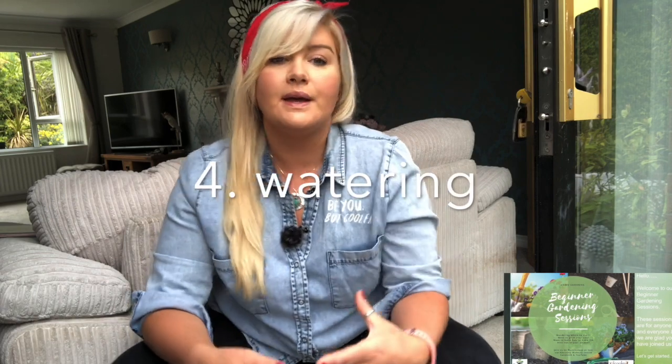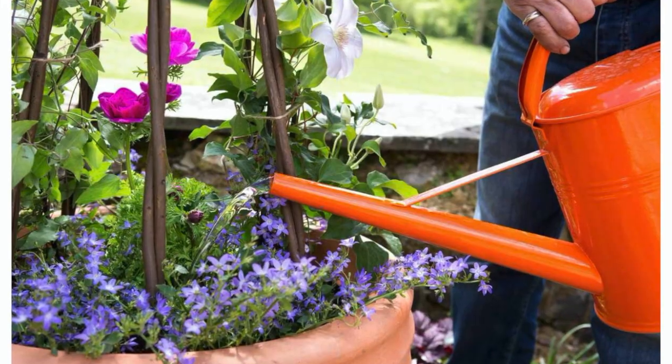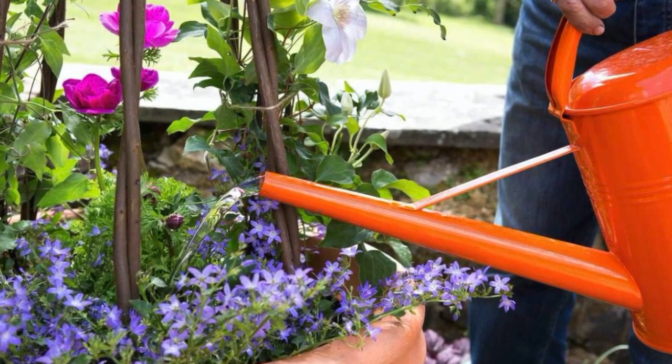Number 4 is watering. Plants growing in containers don't have access to as much moisture as those growing in the ground, so make sure that you do water them and you're prepared to water them. They will need watering nearly every day, but always check the label for what that actual plant requires. Especially on sunny days when the compost can really dry out, you should water them in the early hours and again in the early evening, because that will allow the moisture to soak right down through the compost and keep that plant well watered during the day. So it doesn't have to be tedious, it can be some time out in the garden just to get everything watered.